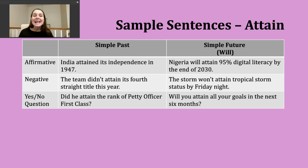If I want to make a negative simple past tense sentence, I'm going to, again, start with my subject. Then I'll use did not, or the contraction didn't, and then the base verb. An example here. The team didn't attain its 4th straight title this year. Again, ties back to our first definition where for many teams, the goal is to win, to be the best, right? Here, it did not reach that particular goal.